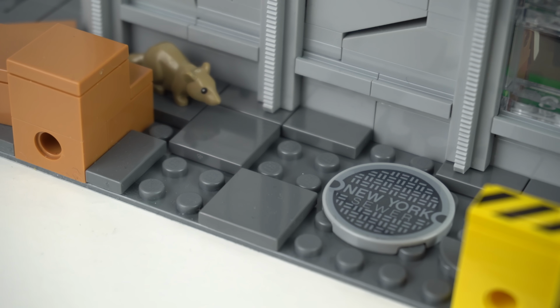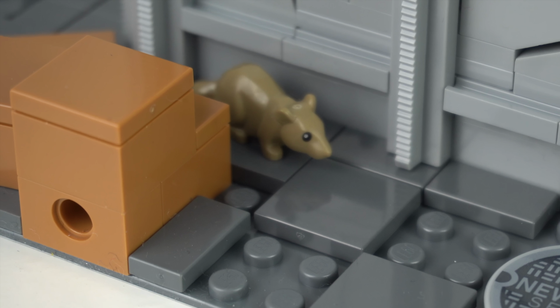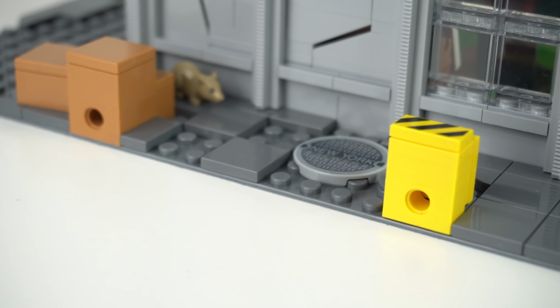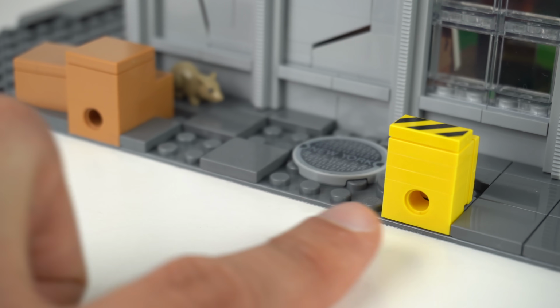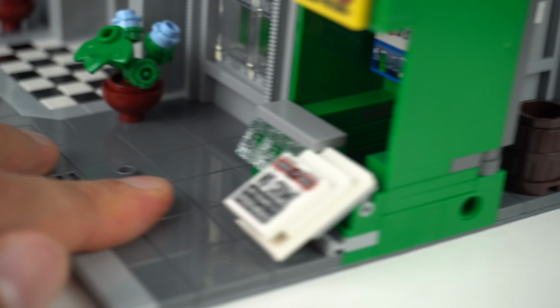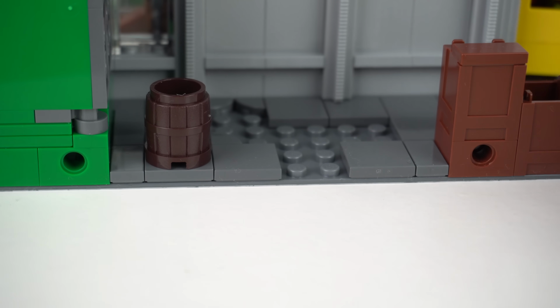Looking at the outside details, there's a rat here that the designer mentioned to be the one who saved the universe in the MCU Infinity Saga, and the sewer cover is a sticker placed on one of the newer 3x3 tiles in light bluish grey. Also, fans of the modular buildings from Creator Expert will be happy to know that they can add another large building to their cities, as the connection points are there.